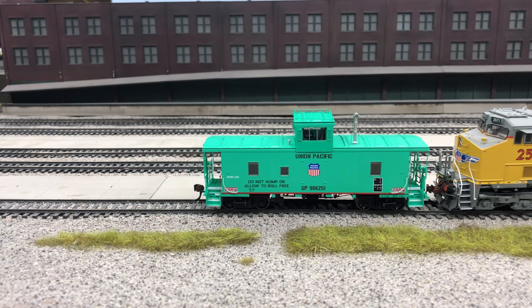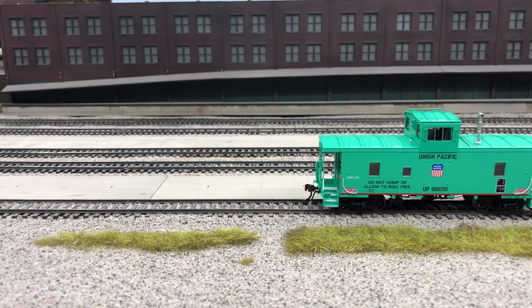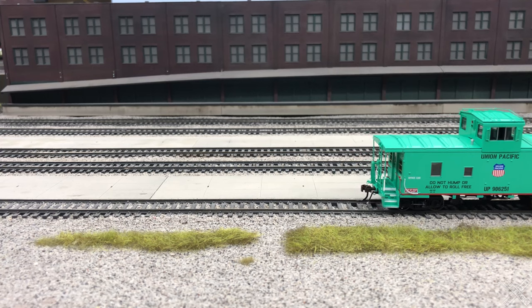But that's all I got for you guys. Tell me what you guys think about this caboose. The Maintenance Away green is very sharp and is a great addition to my growing UP Maintenance Away fleet.